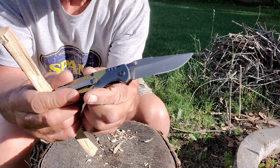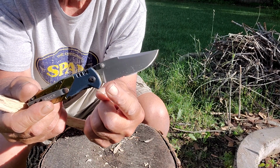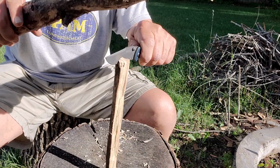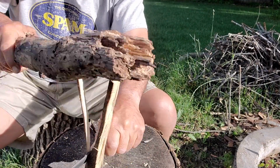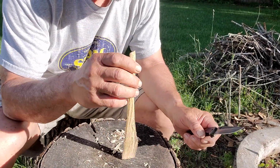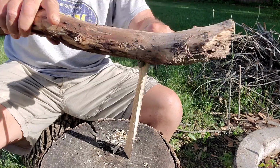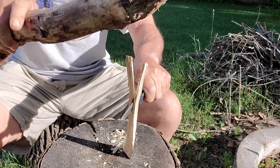Now this does have a serrated edge, and it's, I'm going to say, a little bit less than half of the blade. So I'm going to use the clean part of the blade. Got a big stick here. It kind of peeled off odd. So, I mean, it goes through it. Yeah, that doesn't surprise me. Not a very big piece of wood. Let me see if I can control it a little bit better.